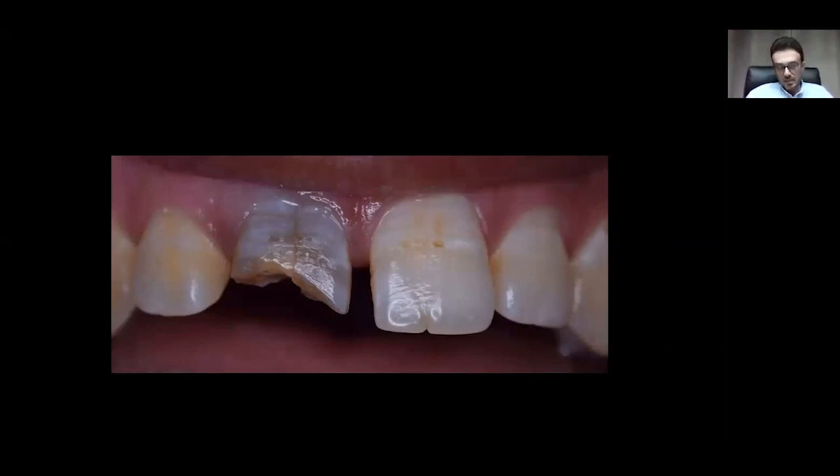This case is a male who had a trauma to the upper right central incisor after endo treatment. It was, of course, discolored, and he is satisfied with the appearance of his teeth. He doesn't want to make some big dental work. He only wants to restore his fractured tooth and to restore his natural looking and natural appearance.